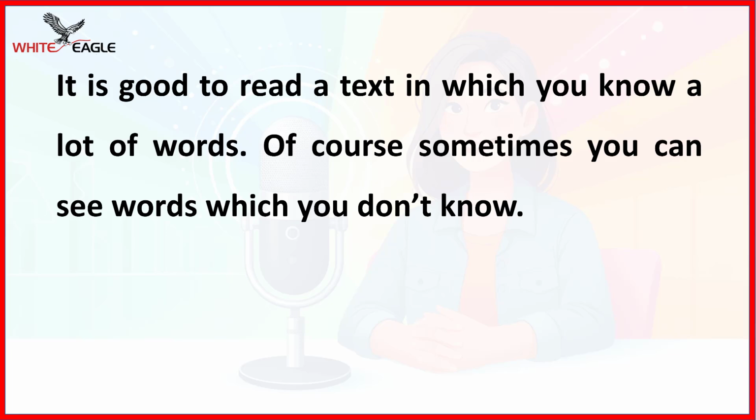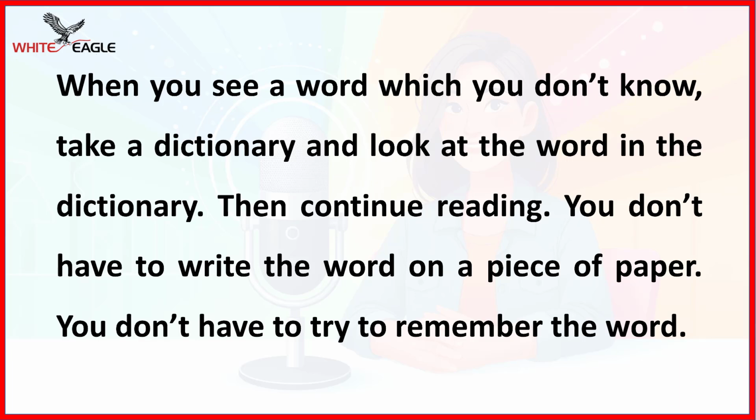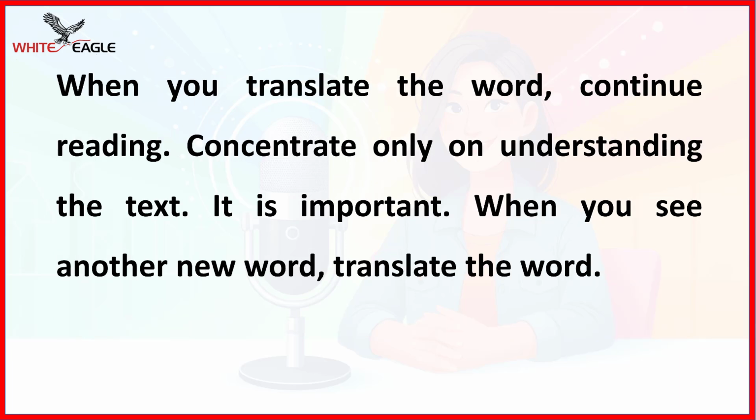Of course, sometimes you can see words which you don't know. When you see a word which you don't know, take a dictionary and look at the word in the dictionary. Then, continue reading. You don't have to write the word on a piece of paper. You don't have to try to remember the word. When you translate the word, continue reading. Concentrate only on understanding the text.